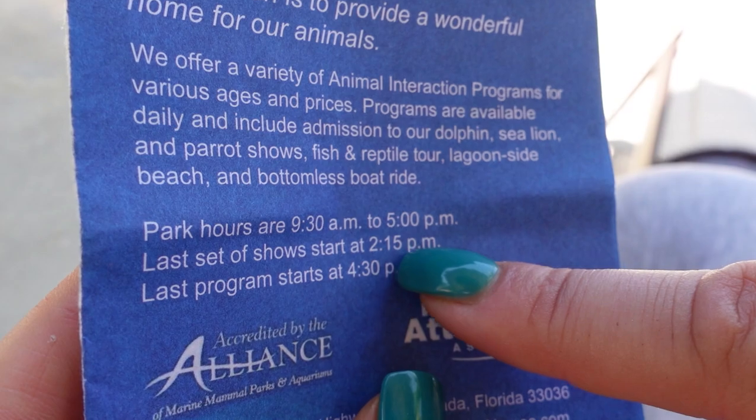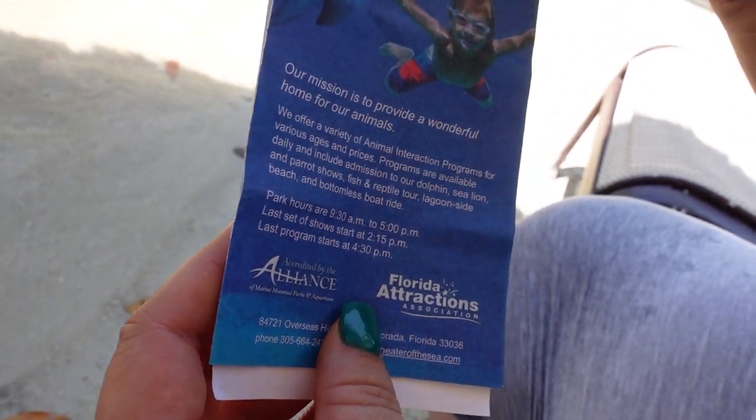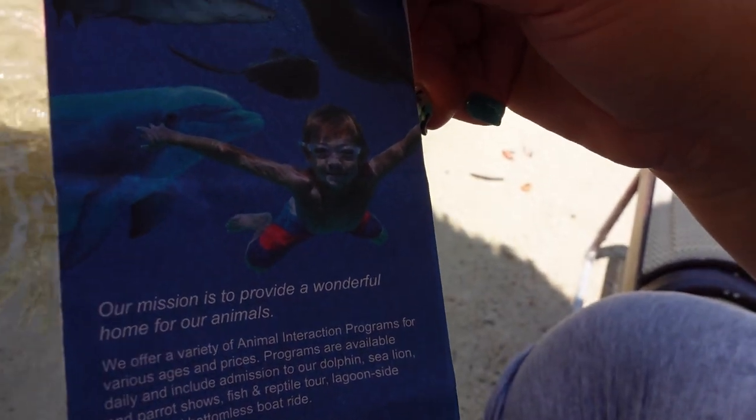And I believe the shows start at 2:15 and 4:30 for the programs. But it's really exciting, very educational, and something to do while you're here at Islamorada in the Florida Keys.